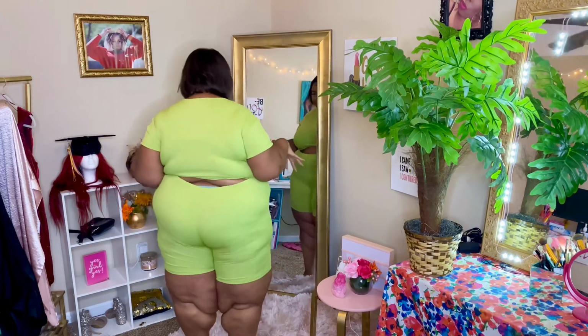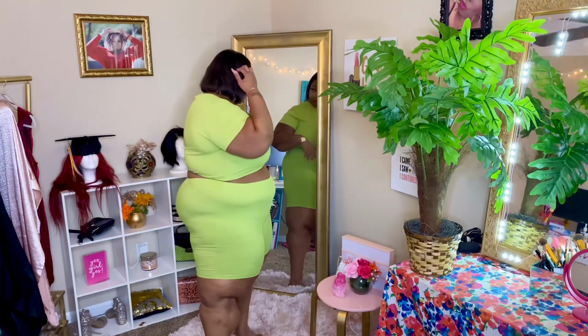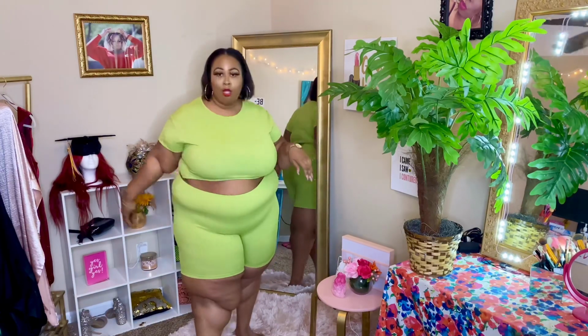What y'all think? Y'all like this set? Let me know what you think in the comments.